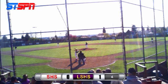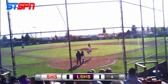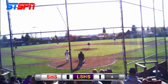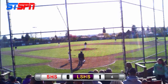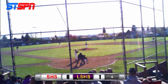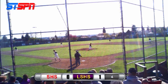A nice day for baseball. There's a hit ball, another foul tip going over the Lake Stevens dugout. And the fans are racing for that souvenir ball, which they'll return. I think it's still 0-2 count here. Swing and a miss, struck him out.